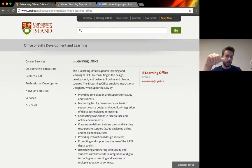So as we showed just briefly, there's that UPI directory listing for the e-learning office itself, and there is a little short URL, upi.ca/elearning.